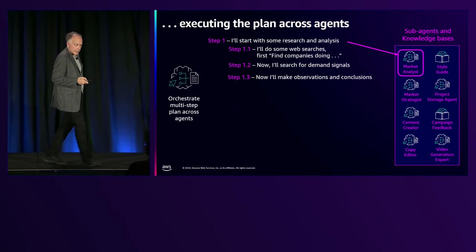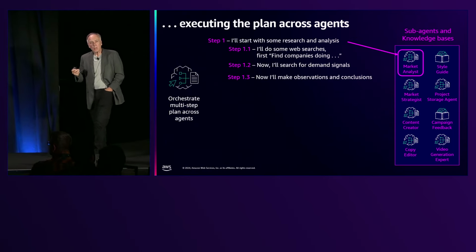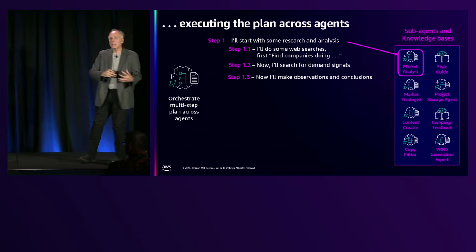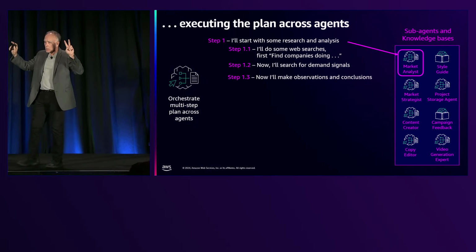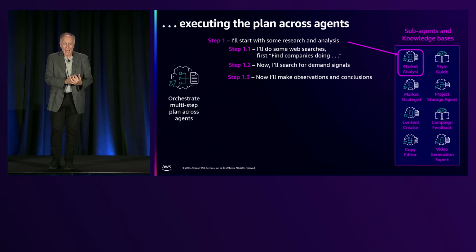And then when it goes to execute the plan across agents, a little bit more detail here. It comes up with that plan. It starts executing. Let's do step 1. Step 1 is it asks a subagent to do something. Just like you would ask an agent, you give it a text input. It's coming up with what it should ask.